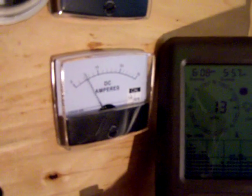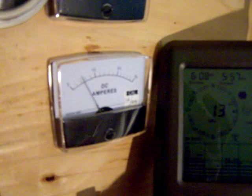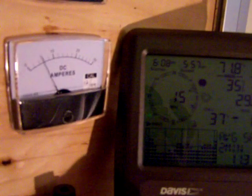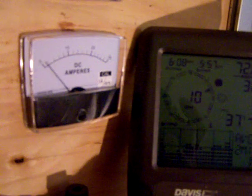It's climbing now. 13. I don't know if you can hear the wind on the camera, but it's cranking out there. 15-mile-an-hour wind. Almost had 6 amps there out of that.